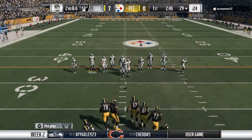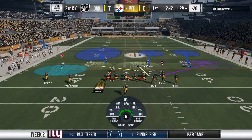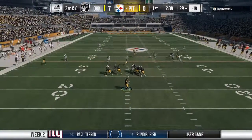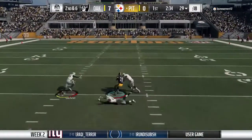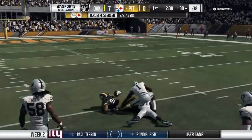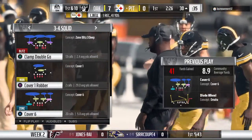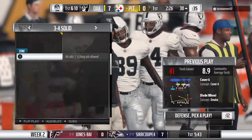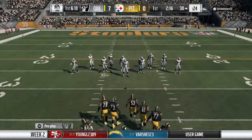Second down to the offense in search of 6 yards. From the shotgun, it's Roethlisberger. He's going to air one out. And got his man complete. And he gets all the way down to the 30-yard line. It's a big play there for the Steelers. 41 yards. First down and 10 now for the offensive group.